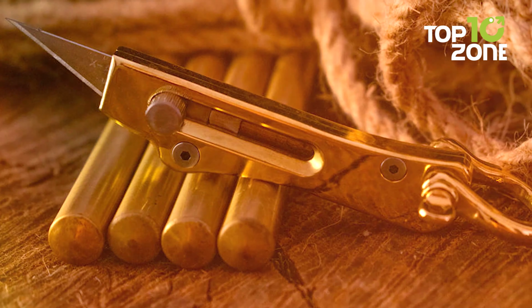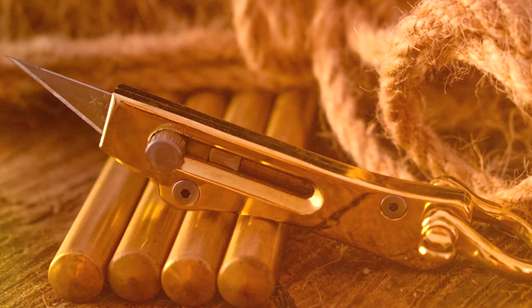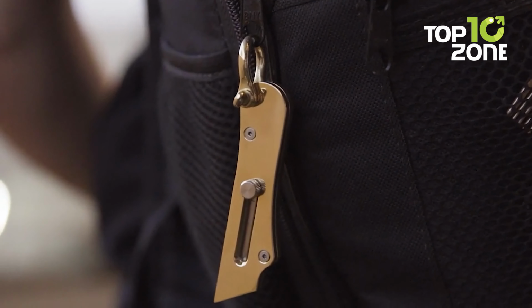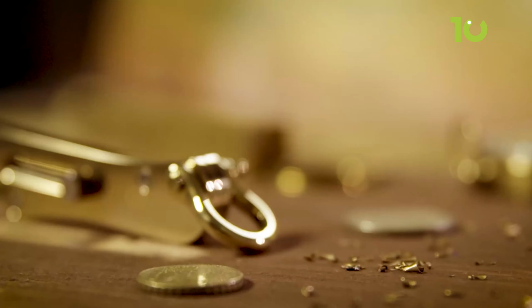The attention to detail and craftsmanship in its construction make it a standout choice for those who appreciate both style and functionality. The Oceanus Brass Bosun's Edge XL is more than just a utility knife. It's a testament to the artistry and dedication put into creating a utility tool that transcends time.